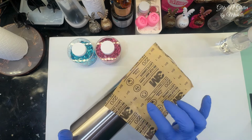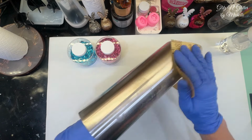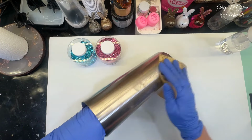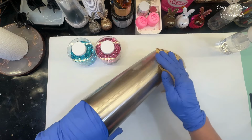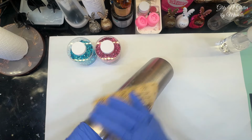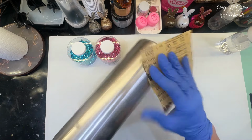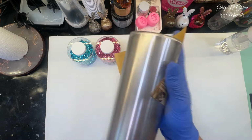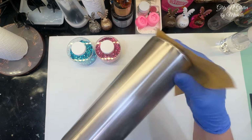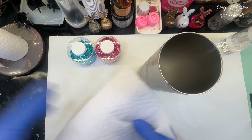So all that I do is take 220. It doesn't matter what grit, it's not important. I barely go around it and I scratch up the surface. A little bit on the bottom edges. Okay, that's it. That was real time. I didn't speed it up. That's all the sanding that I'm doing.